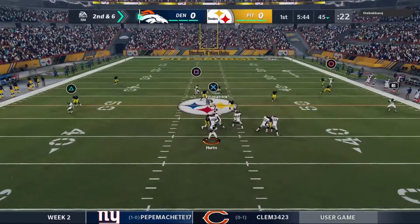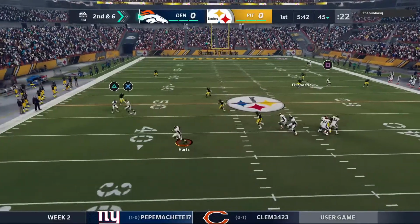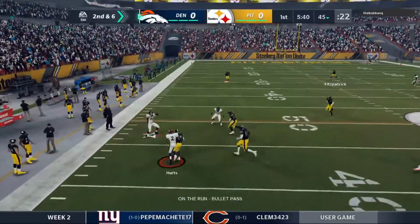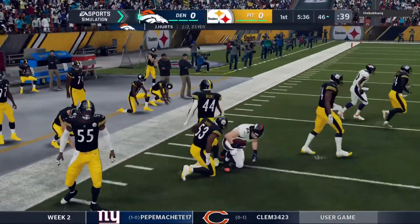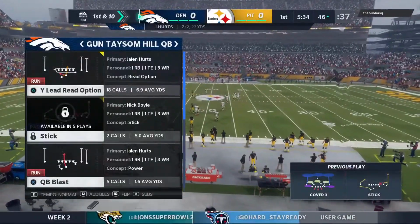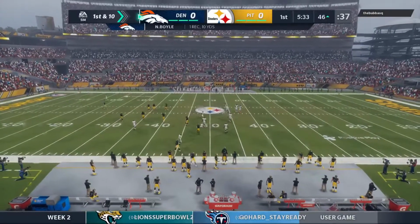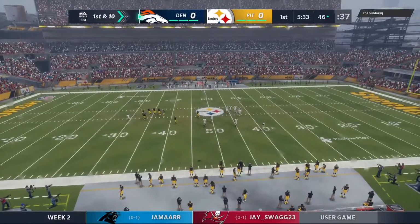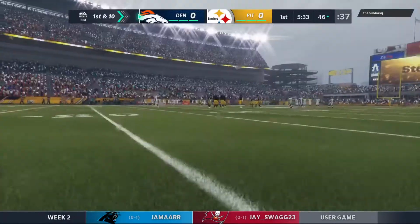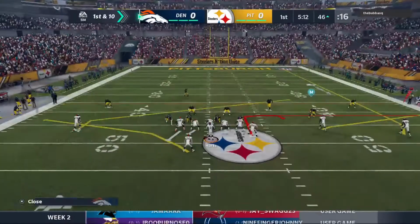From the gun, it's Hurts. Dancing to his left. That's into the hands of the tight end Boyle. And he'll be taken down, but not before he works it past the 50. It's a first down on a gain of 10. Little glimpse of his athleticism there and what they're going to have to deal with. He can use his legs to dance around back behind the line of scrimmage and beyond the line of scrimmage.